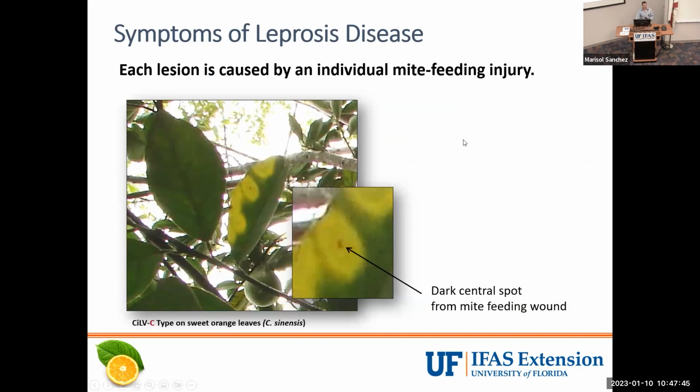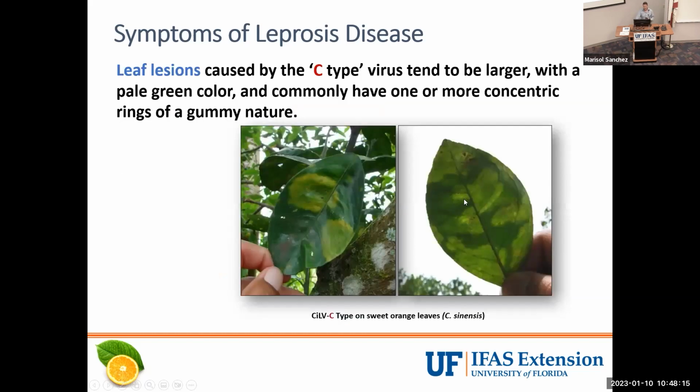One of the most characteristic symptoms of leprosis is, as I was saying, localized symptoms that you can see here on the leaf: chlorotic spots, and one necrotic spot right in the middle. This is the necrosis caused by mite feeding damage. And the rest is where the mite is introducing virus and replicating, hence the localized chlorotic rings or spots, okay? Again, on the leaves, from both the upper side and the lower side, you will see the same chlorotic spot.